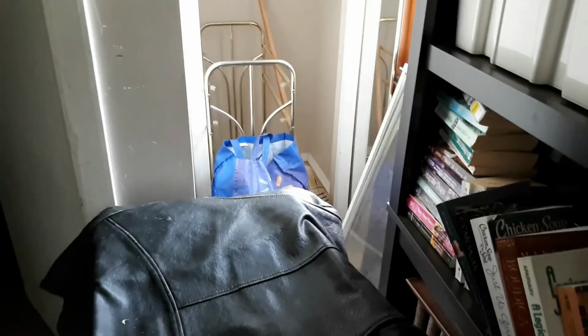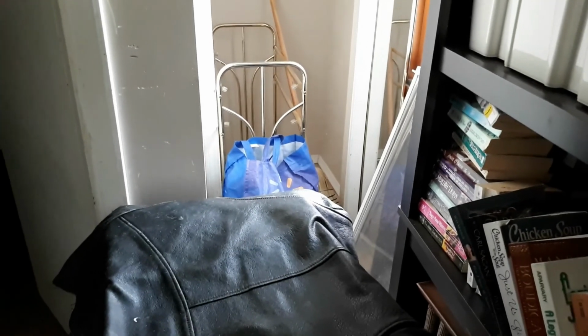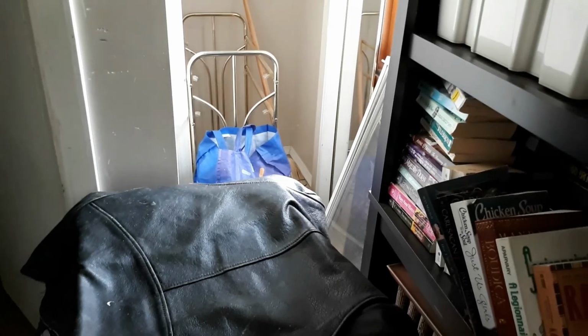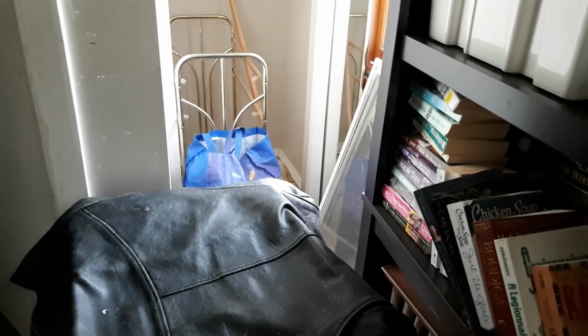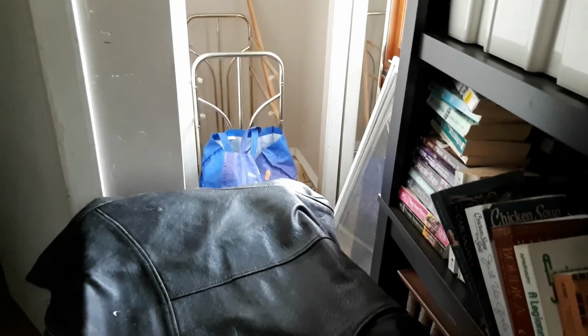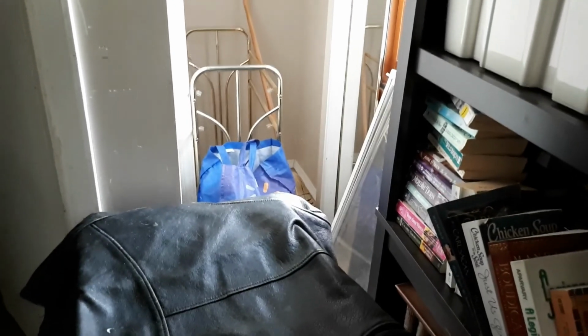So this is the big start of everything in its place. What is that saying? Everything has a place and everything in its place. It may only be temporarily, but at least it will be getting organized. And that is the whole point of this exercise.